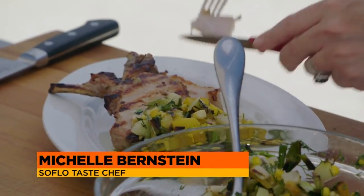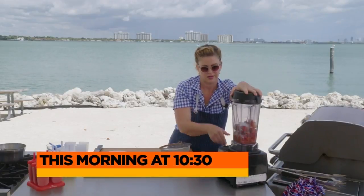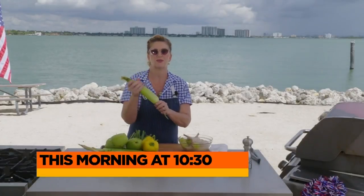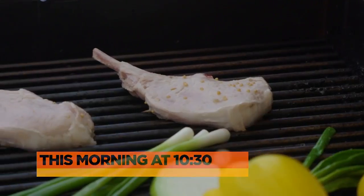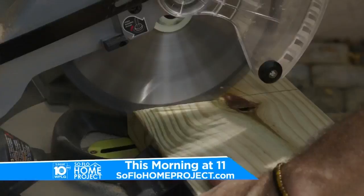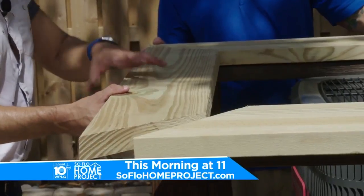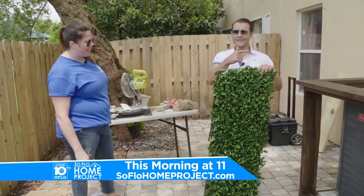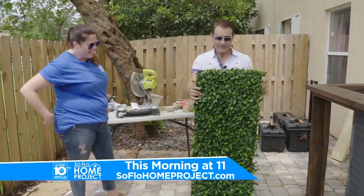I'm Michelle Bernstein. I celebrate the 4th with a red, white, and blue cookout on Sofalo Taste. Chef Michelle Bernstein has an Independence Day menu, including grilled pork chops for dessert. You can either have strawberry creamsicle or pineapple chili popsicle, or both. Chef Michelle lights the charcoal on Sofalo Taste at 10:30, then at 11 on Sofalo Home Project. Design expert Martin Amato is out in the backyard and the pool with a patio redesign perfect for entertaining friends and family. The Sofalo Hour coming up next.